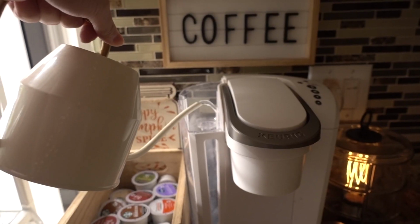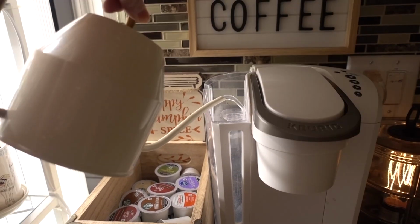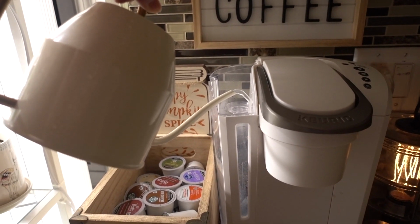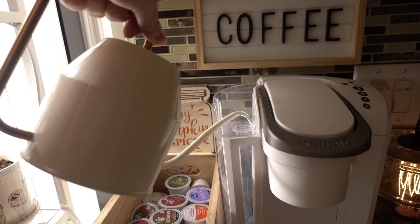Is it the kids? Okay, let's go. Who else does this? No one? Just me? I never put fertilizer in this watering can. It's just simply water from my sink, so it's a little extra, I'll admit.